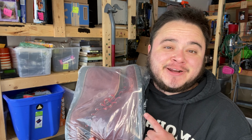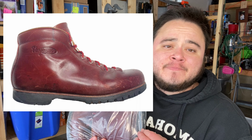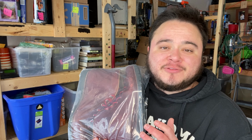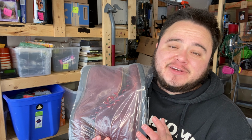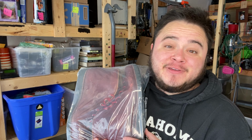All right, this one I was really excited about. The brand on this shoe is Vasque, V-A-S-Q-U-E, and this has been one of my personal grail type things, if you want to call it that, that I've been searching for over a year. I've known that these vintage hiking boots are super valuable. They're hard to find, and I finally found a pair in Goodwill, 15 bucks for them.